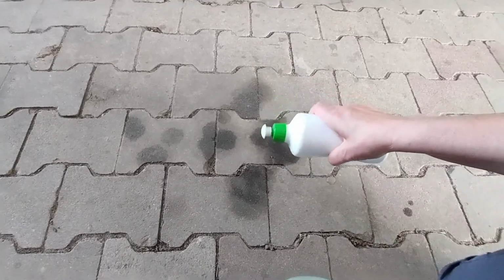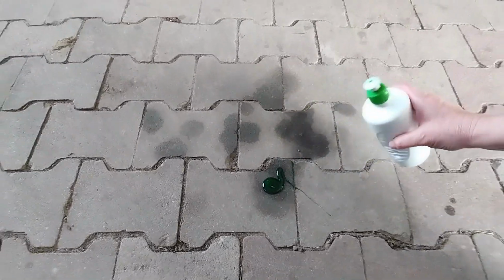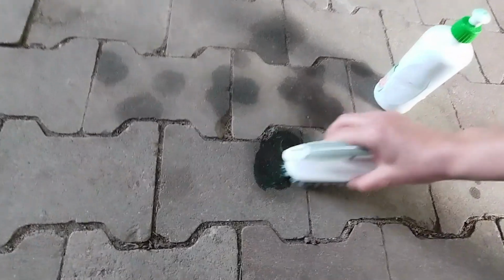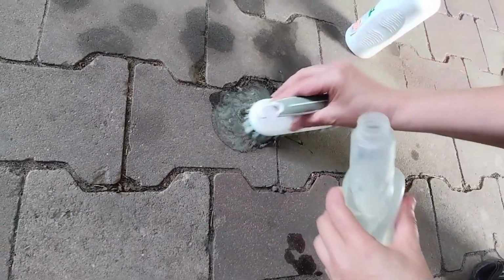To clean, you will need dishwashing liquid and a brush with stiff bristles. Pour the dishwashing liquid generously on the stains. Then, scrub with a wet brush using circular motions. Dishwashing liquid works great on greasy stains. It is inexpensive and readily available.